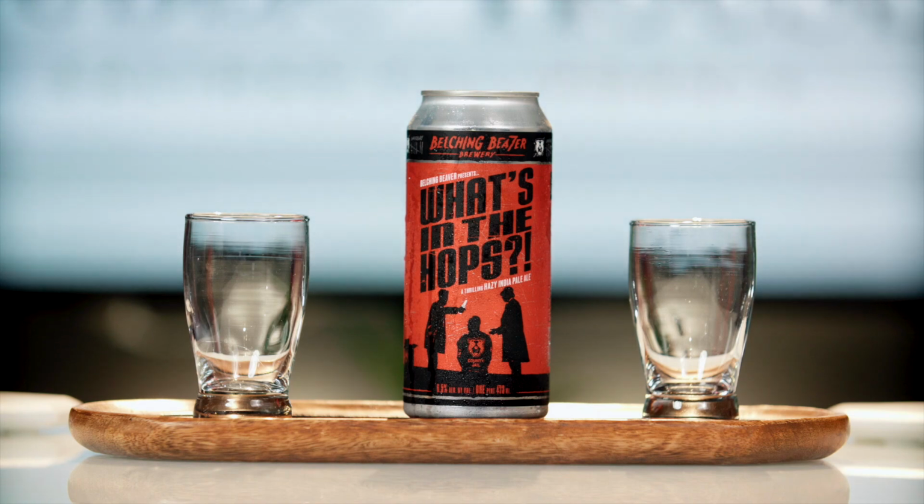Another thing is that this one was brewed with 7 different hops. So I'm supposing that this one is gonna be a lot hoppier than the other ones. So I'm kind of looking forward to that. It's kind of just my thesis on it. Okay.